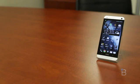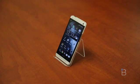I can say unequivocally the HTC One is the best Android phone I have ever tested, and it may be the best phone I have ever tested, period. If you want to get something that's going to work for you for the next 2 years, you want build quality, you want a gorgeous screen, and you want cutting edge specs, the HTC One is an incredible choice.